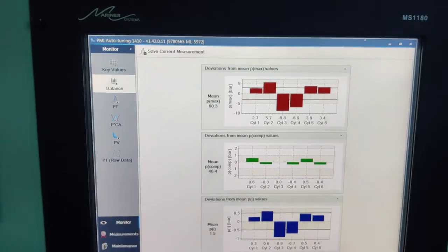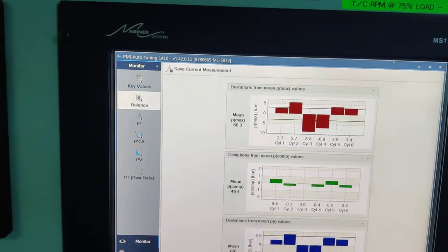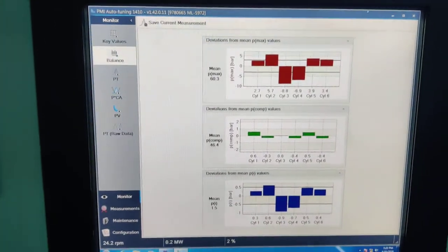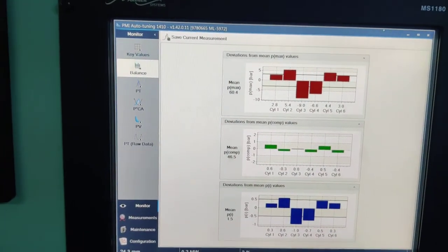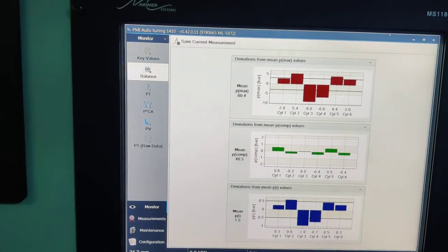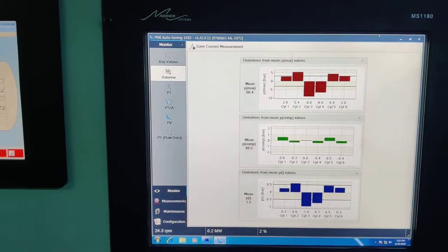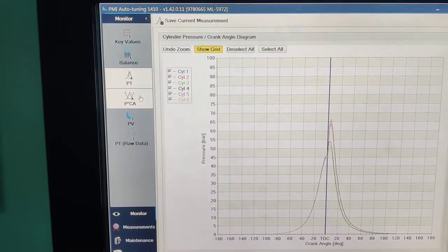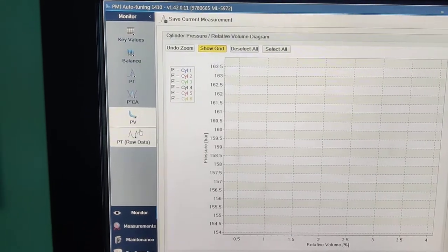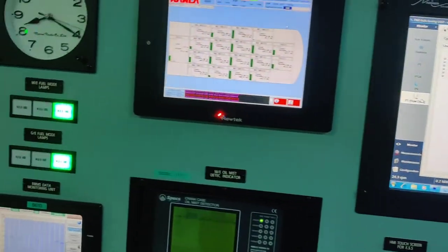This is the PMI performance monitor for the main engine. You can check how much is the Pmax, Pmean and PI indicative pressure. From here you can take all the performance, I mean basically performance of the main engine. Curves you can check, PV curves, PT curves, everything you can find here only. See, this is PT, PV, this is raw data. So it's a very good concept.